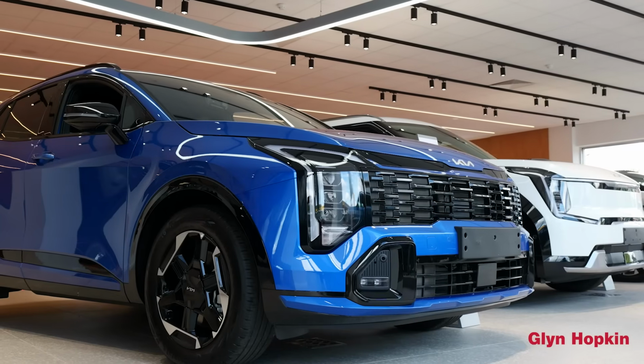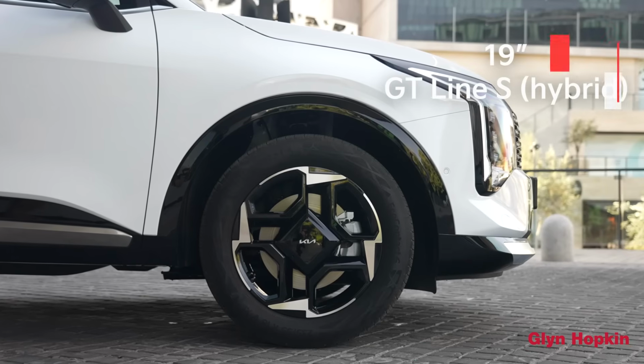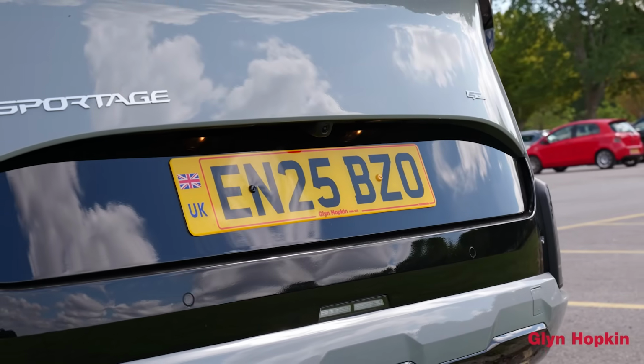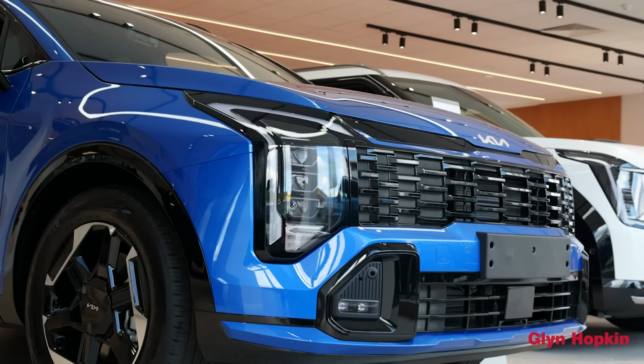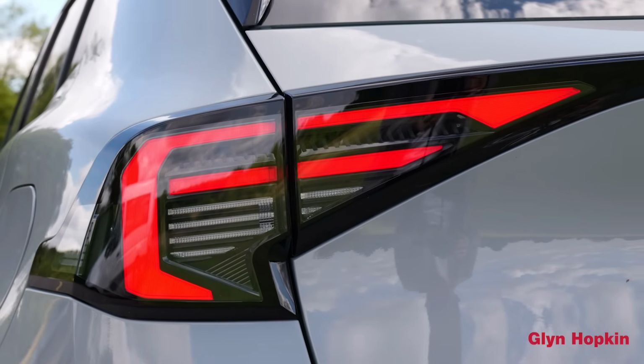Depending on the trim, you'll get anything from 17-inch alloys on the Pure model all the way to these chunky 19 inches on the GT Line S. You'll also find gloss black touches, silver roof rails, and LED everything. Headlights, fog lights, rear lights, even the brake lights scream premium.